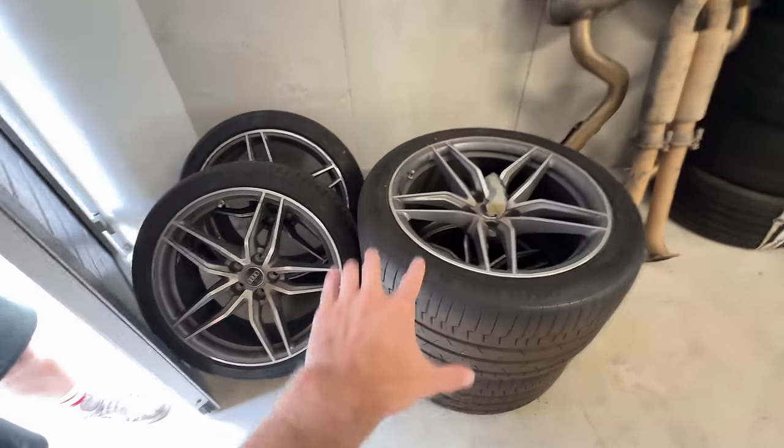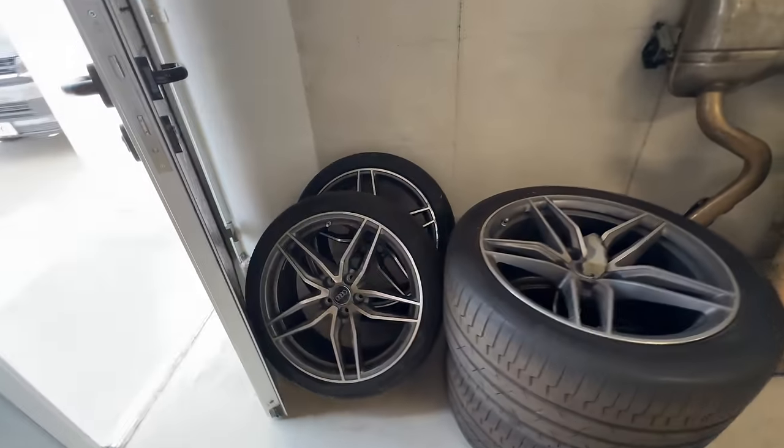Hey, if anybody wants some R8 wheels, 500 euros and they're yours.